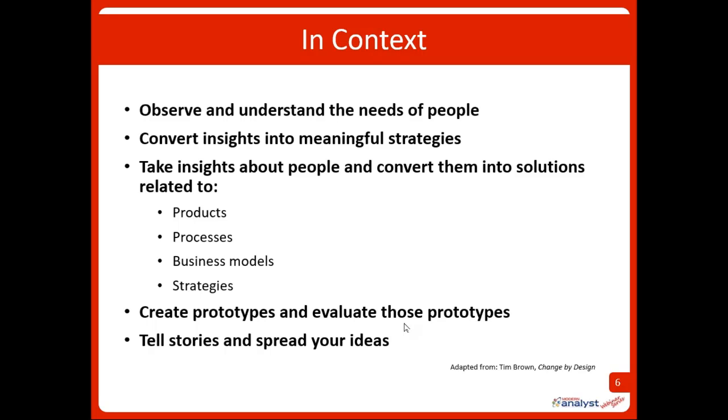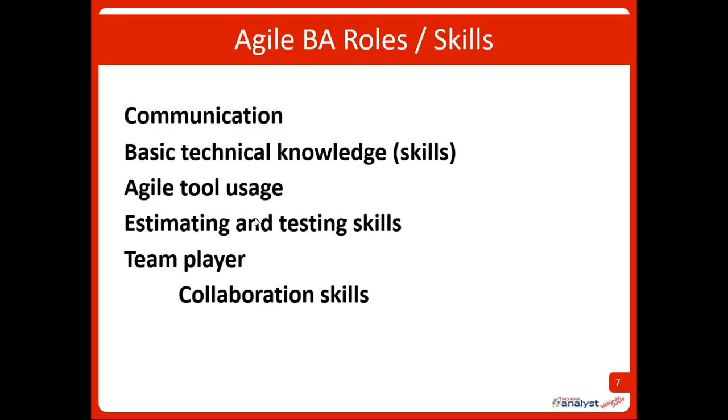Well, we mentioned the different BA roles, but we might be looking at the BA in any one of those roles, but in a particular context, such as Agile. So here are some of the skills that we would need in Agile. Communication, that goes almost without saying, but just in case, I'm going to say it all the time. Here's where you're going to need some basic technical skills. Now you say, well, what kind of technical skills are you talking about?